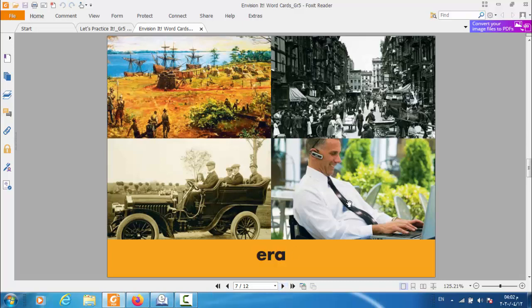Yeah, like in here, for example, this is an era, this is a different one, and this is a different one. So an era means a period of time in history. Maybe this one is nowadays, this one is in the past, this one is in the deep past of history, and this is in the close past. It means from 10 or 20 or 30 years ago. So era means a period of time in history or in the past.